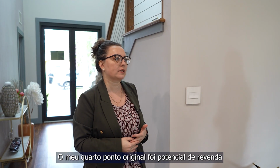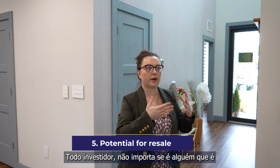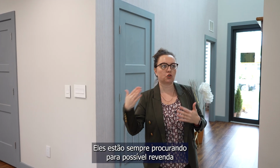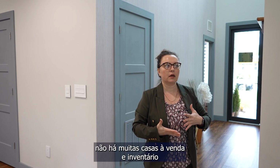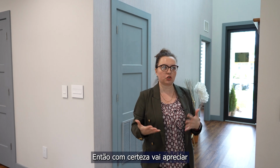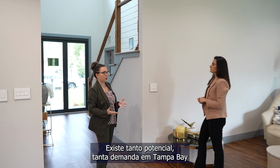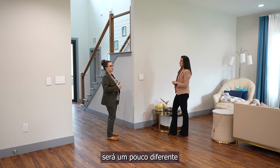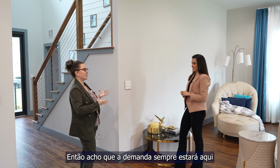My original 4th point was definitely potential for resale. Every investor, doesn't matter if it's somebody who wants a short-term hold or a long-term hold for the property, they're always looking for potential resale. So this area is great in that because, again, there are not that many homes for sale in inventory. So it's definitely going to not only appreciate, but also will be great to sell in the future. So much potential, so much demand in Tampa Bay in general. Of course, if we're looking at different areas, it will be a little bit different, but definitely in Pinellas, there's a lot of demand and not that many listings for sale. So I think demand will always be here.